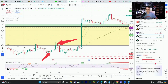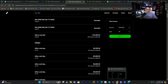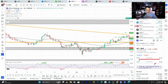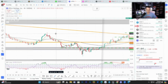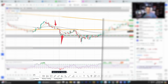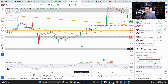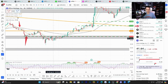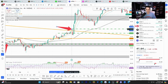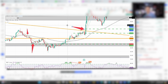So we go ahead and I'll show you guys on Affirm exactly what I did here. From the 22nd to the 24th, I was dollar cost averaging, which was back here. So in this area right here to here, I was dollar cost averaging along here, knowing there's a lot of solid ground here, a lot of solid support. And even though it dropped a bit, it came right back up and I exited up here. Now, I could have made a lot more money, but I was just taking profits.